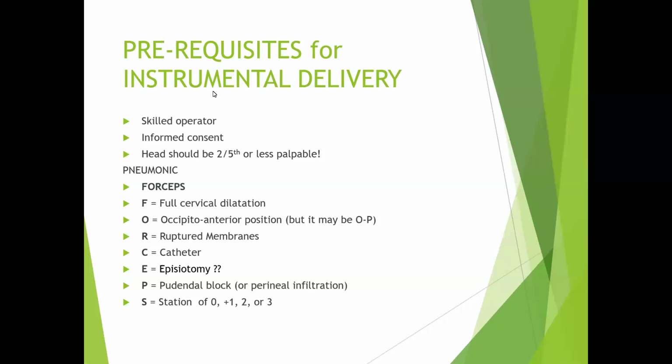Also, the O would be for occipital anterior position. Sometimes it may be occipital posterior, which is very important because the position can also determine your success rate. Sometimes the O is also used for obstruction, so it means that CPD should be ruled out. The membrane should be ruptured. The woman should have a catheter to drain the bladder, because a full bladder would affect the descent of the head and also increase the risk of bladder injury.